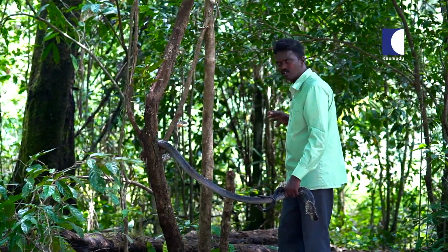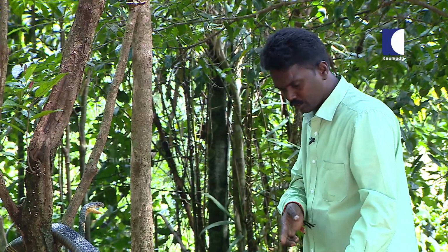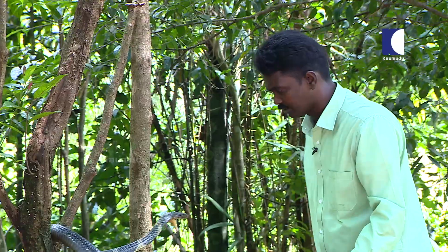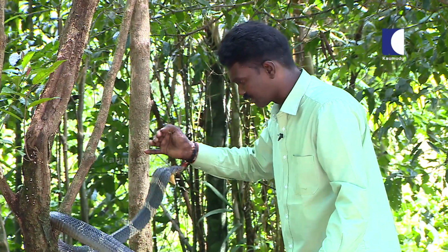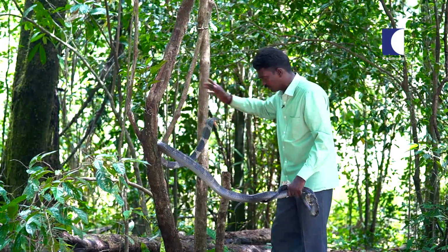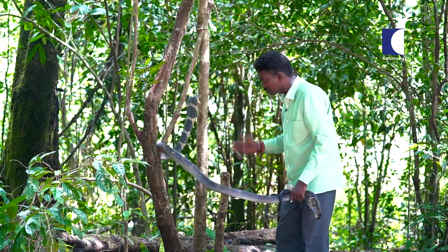That is why it has kept its mouth open. During the molting phase, it will have more venom in its glands, so the bite can be deadly. By the way, don't try to imitate this act. If you do so, it will be disastrous.